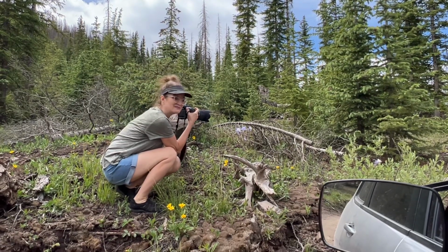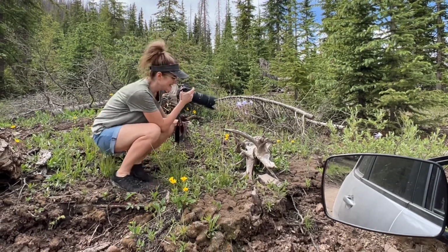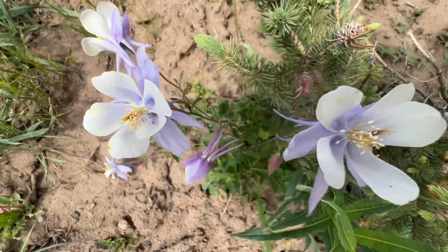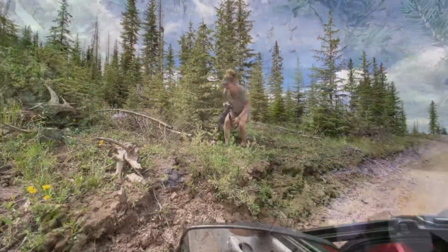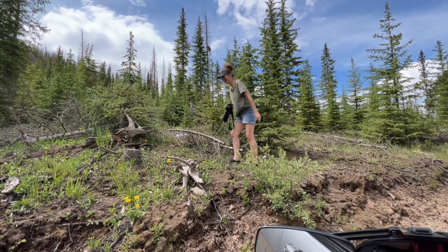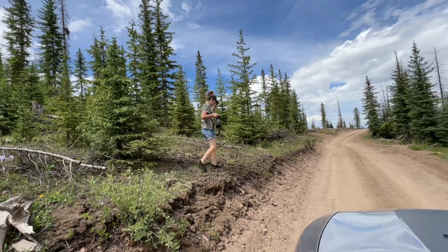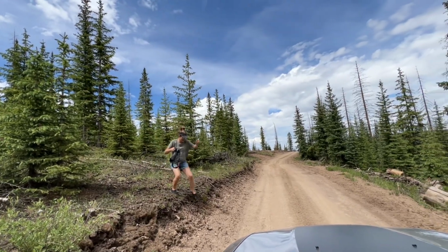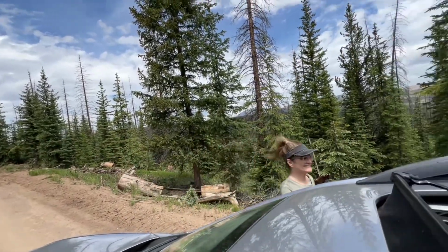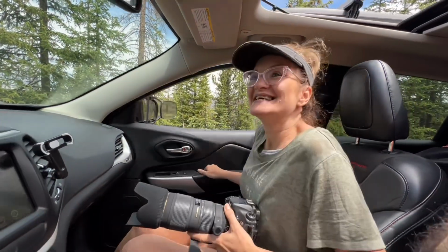Colorado state flower, the columbine. The columbine. In its natural habitat. Yes. Awesome. Beautiful flower. Meow. Whoo! You got it.